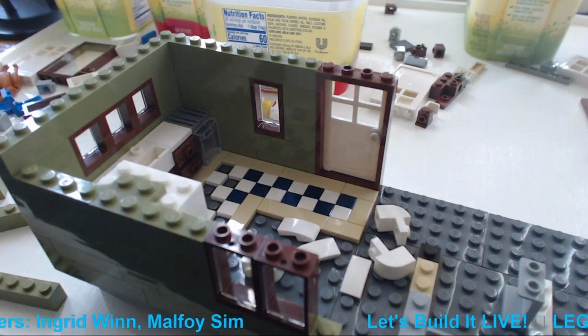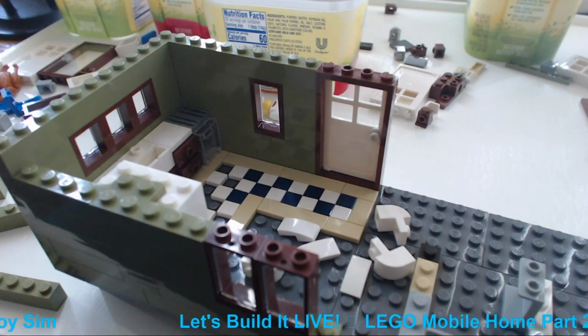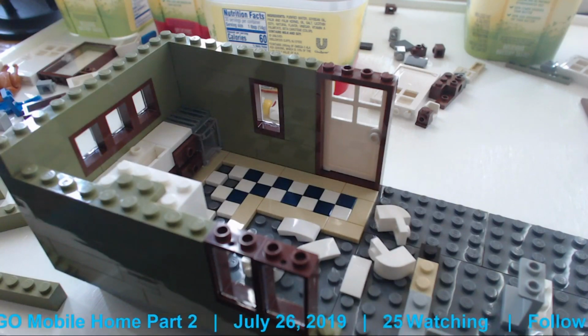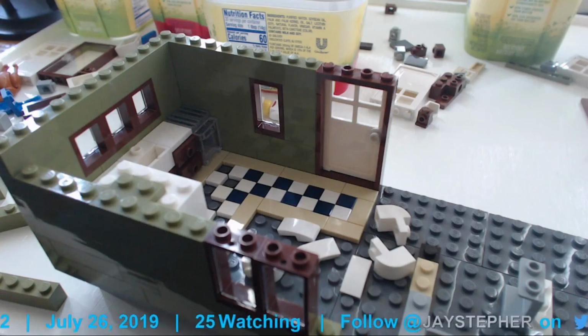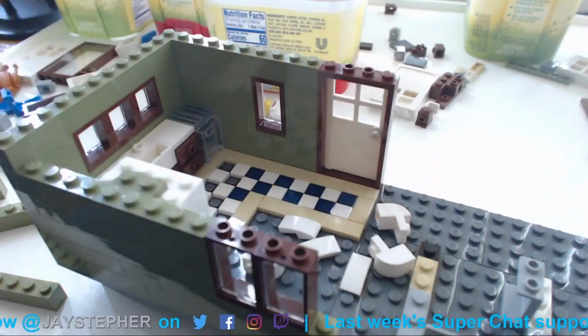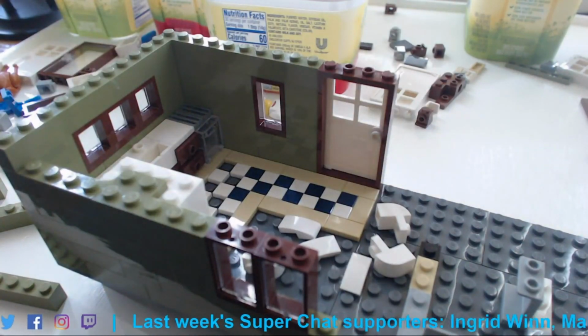Oh God, I'm going to be stuck in here forever. I know, right? When you get into Lego, that's the problem. When you do Lego Live, it gets even worse, too. That's how it works, though.